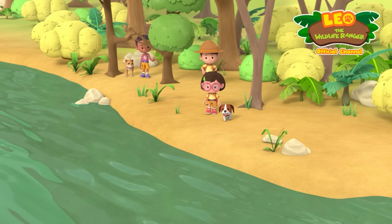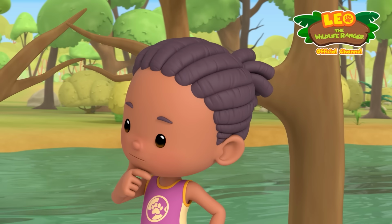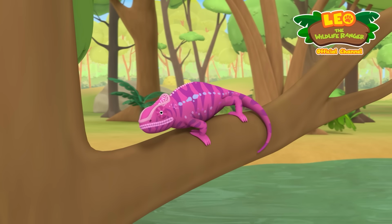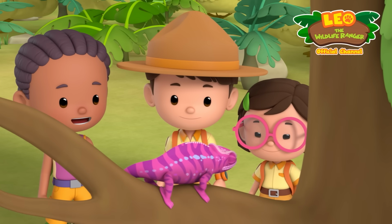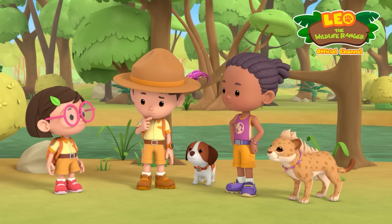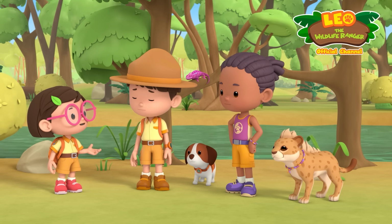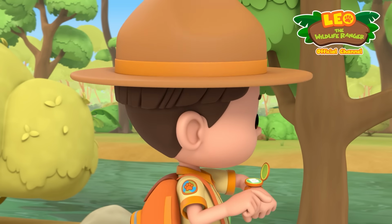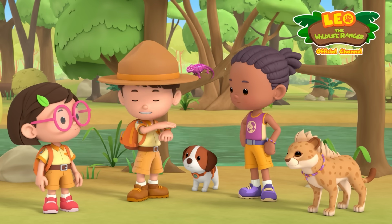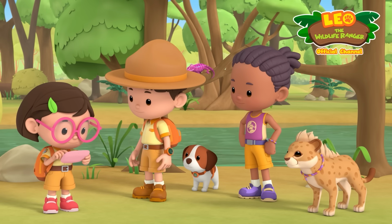We are here. Wow! Where does this river lead to, Jane? I am not sure. Huh? Guys, look! A pink lizard! But lizards aren't pink. Do you think it's sick? What if it has a fever? Let's not jump to conclusions, Leo. You're right. Smile! I've sent you its photo, Katie. Can you find out more about it? I'm already on it.